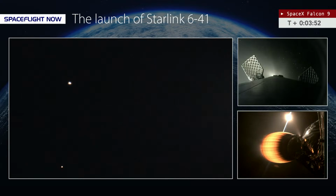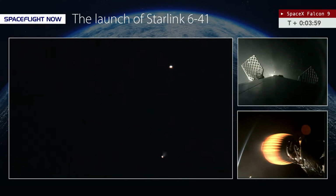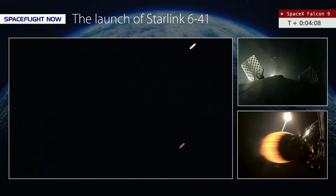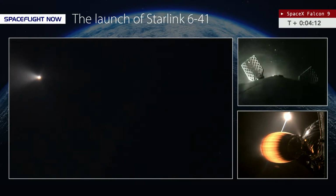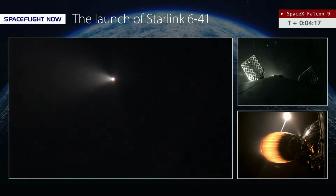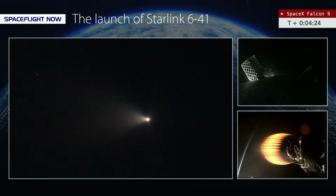And you can still see the sunlight reflecting off of the Falcon 9 first stage. Still seeing a great view from our friend Pete Carstens of the Merlin vacuum engine continuing its burn, climbing up and away from a setting sun.